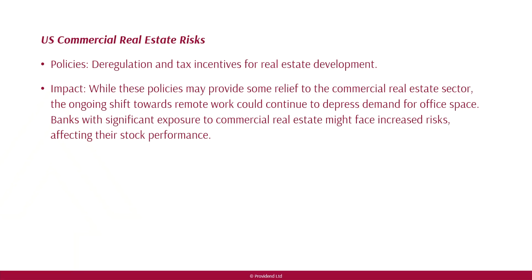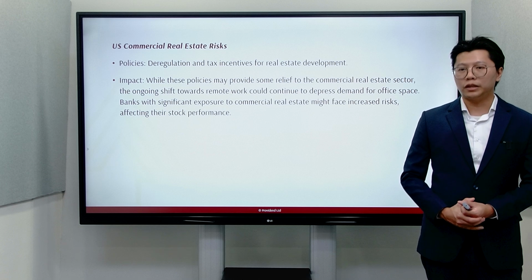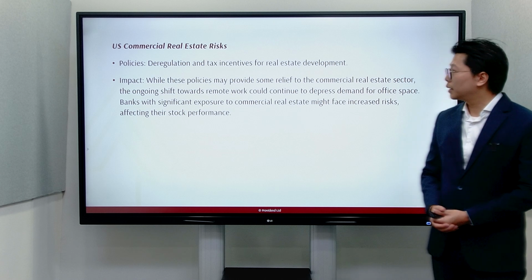Going into commercial real estate, there might again be some tax incentives for real estate development. The commercial real estate sector might see some alleviation. But again, commercial real estate still has that ongoing issue of diminishing demand for working space.